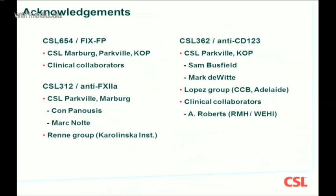And just to finish up, studies like this, getting from the bench through into clinic, take an enormous amount of work. The CSL 654 Factor 9 program was essentially an internal CSL program with people here and in Marburg and our clinical collaborators. CSL 312 anti-Factor 12, the lead CSL people were Con Panousis here at Bite21 and Mark Nolte, and they've done an extraordinary job in generating the data supporting this program.